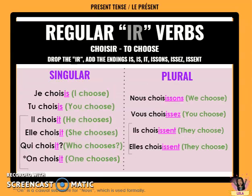So here's the verb choisir, which means to choose. Je choisis, tu choisis, il choisit, elle choisit, qui choisit, on choisit. Nous choisissons, vous choisissez, ils choisissent, elles choisissent. And again, it's in green for you so you can see the translation in English. Remember again, we dropped the IR off all of them and we added IS, IT, ISSONS, ISSEZ, ISSENT.